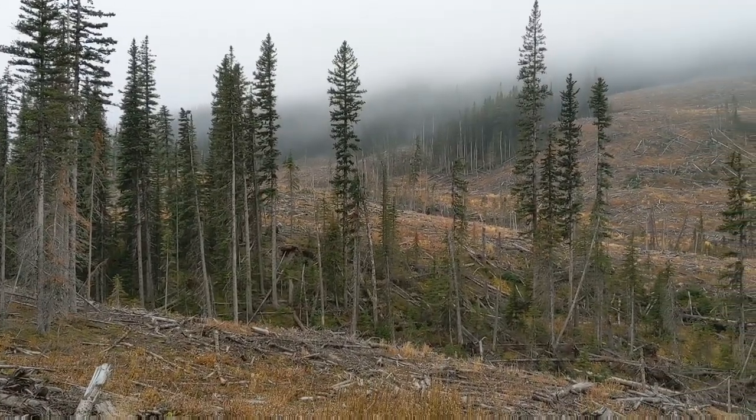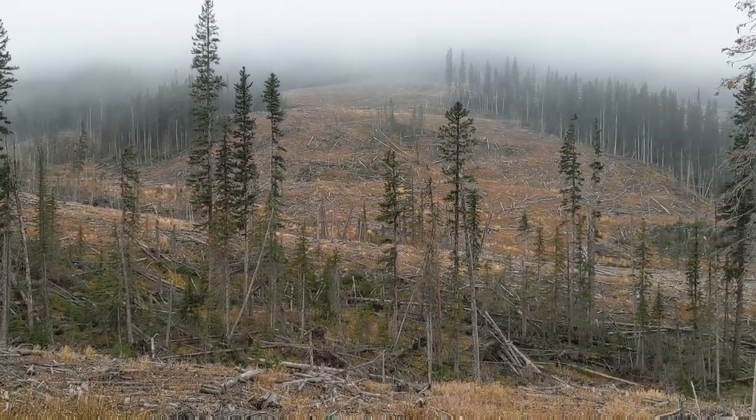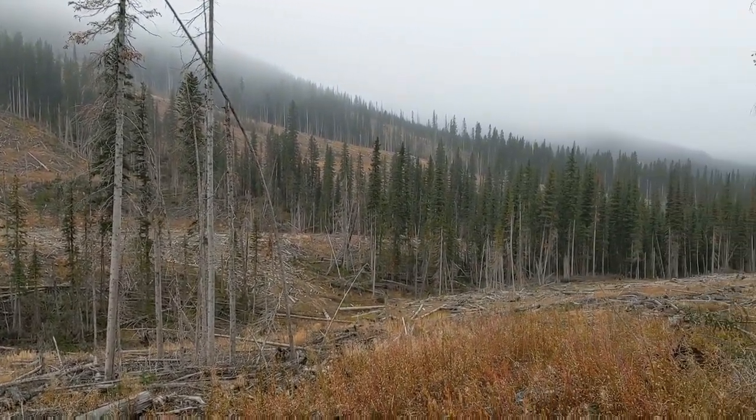Just walking through some interesting terrain here, some old logging roads. It's a bit of a clear cut here. Obviously they logged this a number of years ago. Kind of curious as to why they haven't replanted it yet, but maybe there's a reason for it.